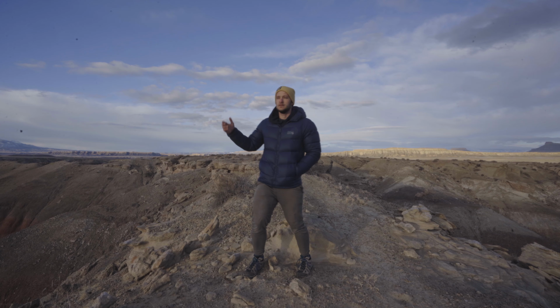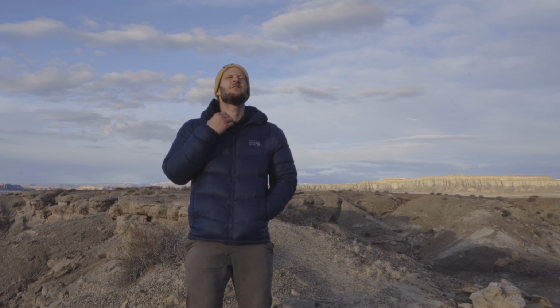I also love it here because it's my favorite kind of camping, because you can literally just pull up most places and just camp, just like we did. And that kind of camping, dispersed camping, is my favorite. It is my favorite kind of camping. I love it. So very stoked to be here.